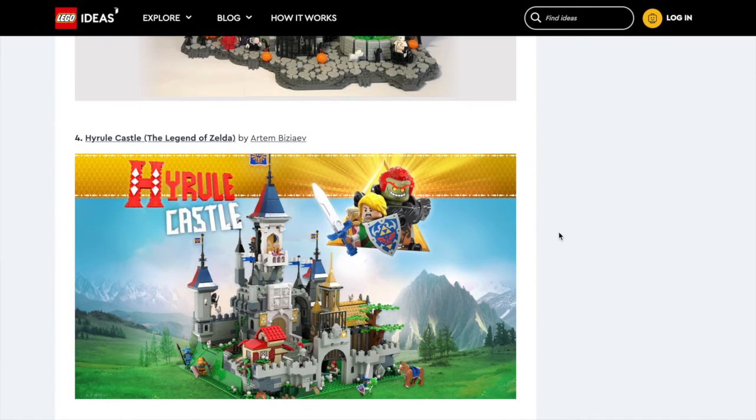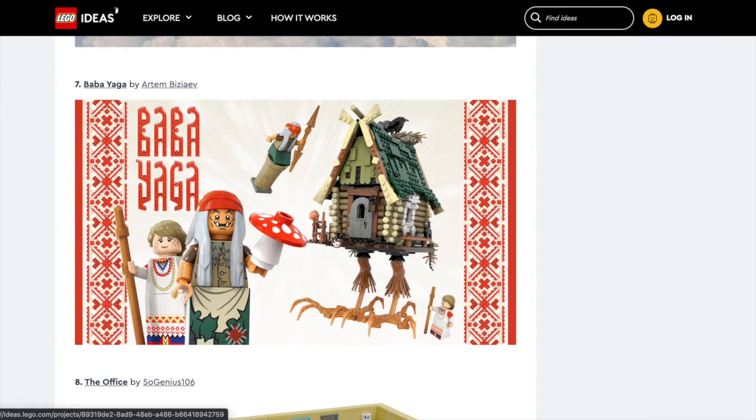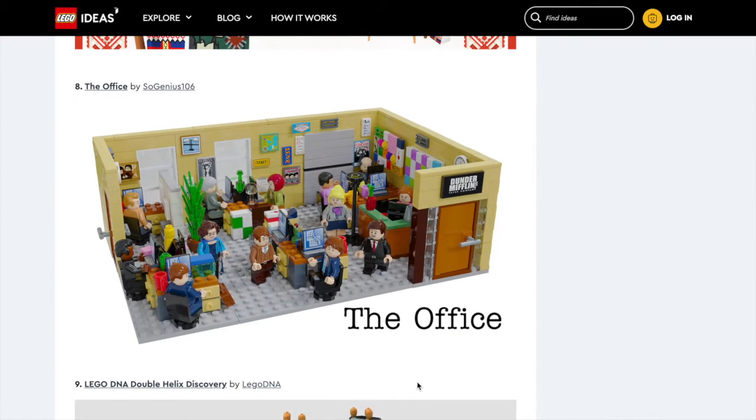Didn't he do a project before? Yeah, he did both of these projects. So, yeah, I don't know if this project will happen. It seems a little bit too obscure, but I like the way he does the feet, and also the paneling on here and then the top. It's pretty interesting techniques. Next up, we've got The Office by So Genius 106.